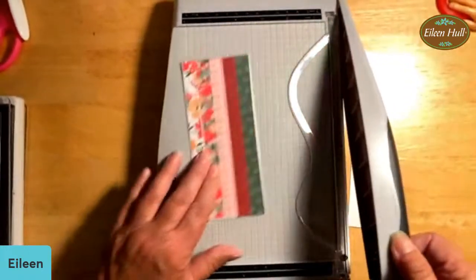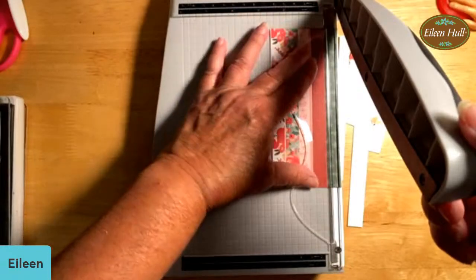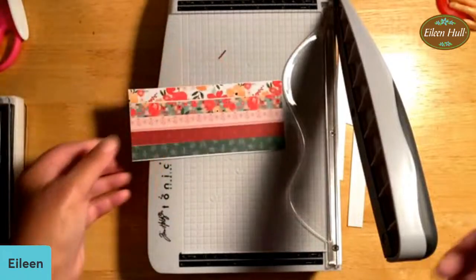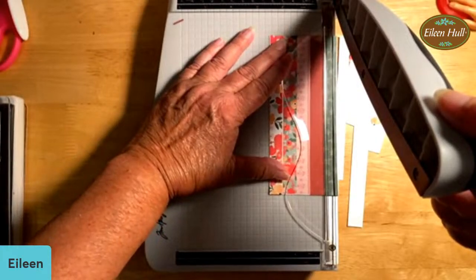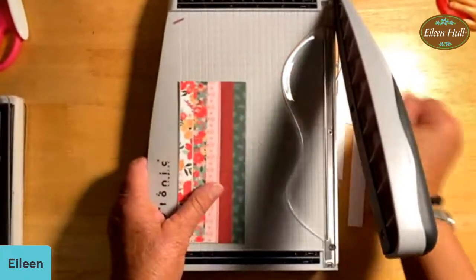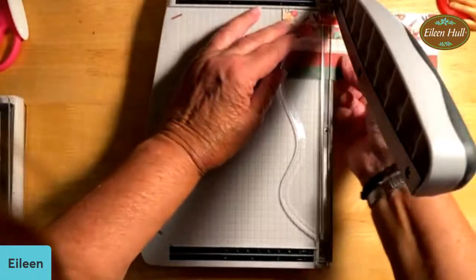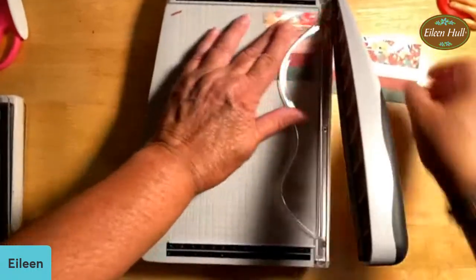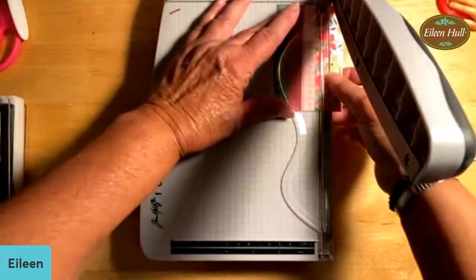This could come out really bad. I don't know. We'll see. But you'll get the idea of what I was going for anyway, hopefully. That won't cut. Just going to trim a little off because I don't really want that white showing. Okay. Now it's probably a little skinnier, but that's all right. I'm going to do a little smaller than 2-inch pieces. I probably should go this way first.